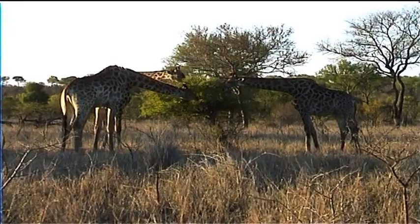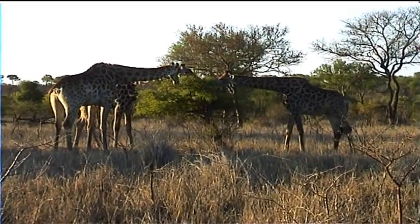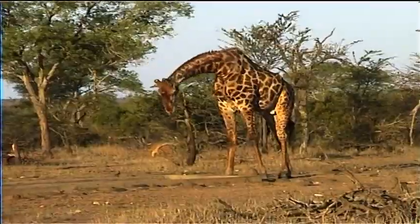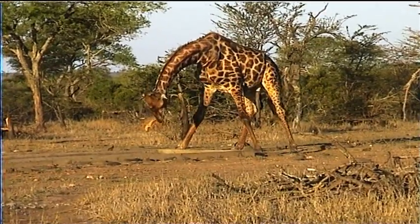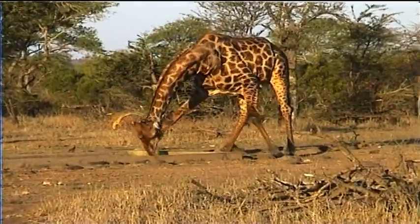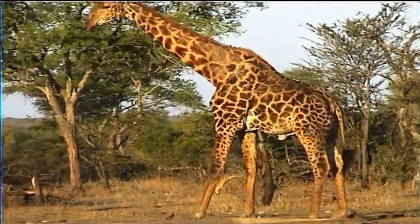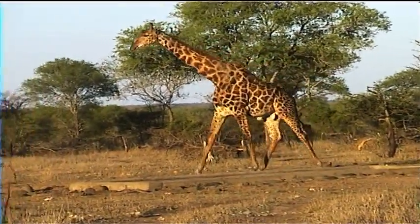The gestation period for giraffes is 15 months, after which one calf is born. This birth is delivered in the standing position, and the calf falls about 1.8 meters to the ground. This is said to ensure separation of the umbilical cord. The calf is usually mobile within 20 minutes after birth, and they reach maturity at 5 years of age.